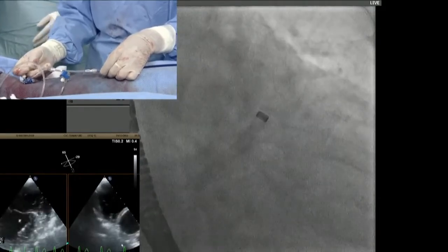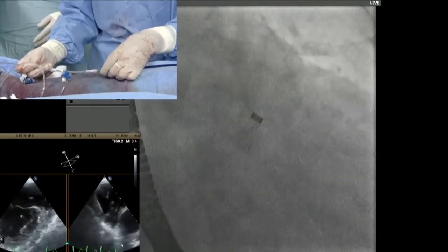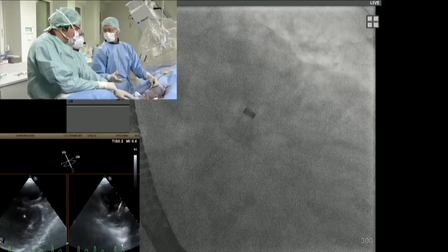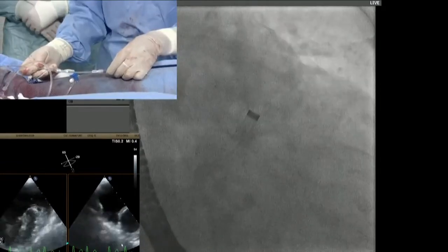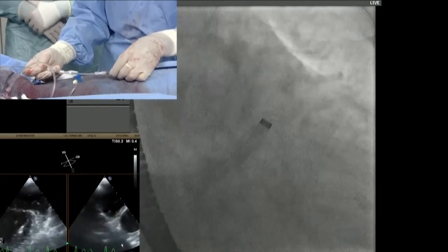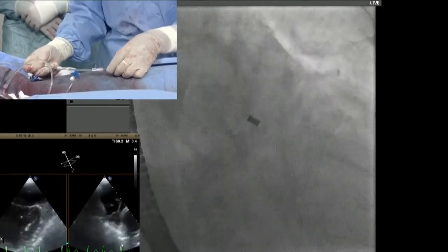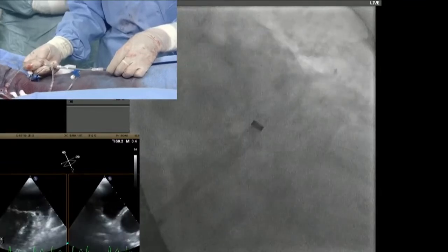Can I ask, is that a special thing about this device? Do you continuously flush every device? Because I don't. We flush only the LAmbre device because we are using a 9 or 10 French sheath, and the space between the device and the sheath is very small. That means it's more risky that you actually get air into the sheath. I think this is the reason. We don't do this with the other devices. There it is.